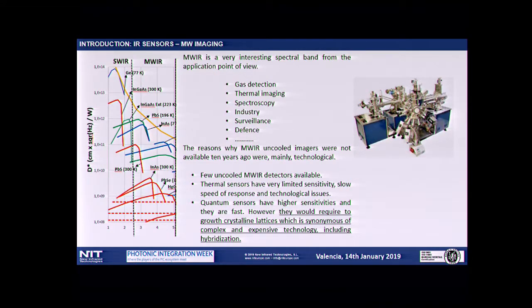Few uncooled MWIR detectors are available. The thermal sensors have a limited sensitivity here, and they also have very slow speed, and they have some technological issues. I'm not going to go into that. And the quantum sensors have higher sensitivities, and they are fast. However, they require growing a crystalline lattice, which is synonymous with complex and expensive technology, including hybridization.